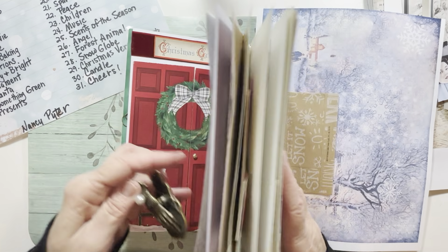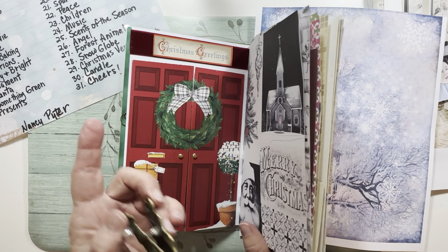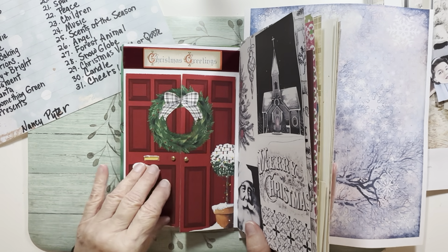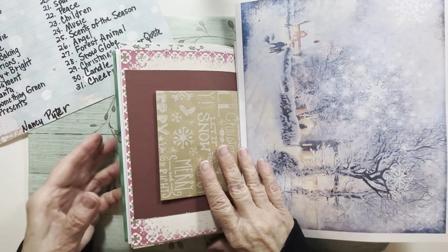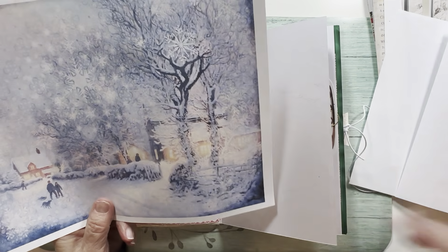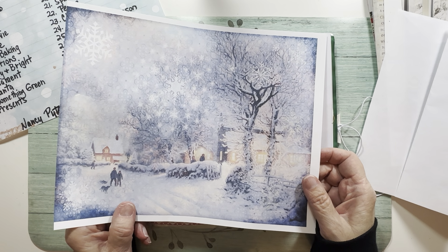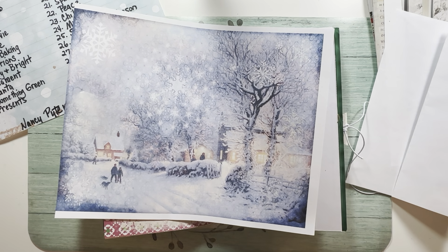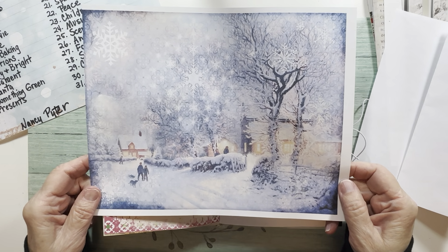For that one, I try to go from the front of the signature to the back, just to kind of start evening out everything. I mean, there's no rhyme or reason, you do what you want, but it seems to be what I'm doing here. So for winter, this page here was a freebie that I got from Emma Parrish. She has an Etsy shop and a YouTube channel. I'll link her channel down below. And on her Facebook group, she was giving a few freebies out as a gift. So this page here was a freebie, and it's such a pretty winter scene.